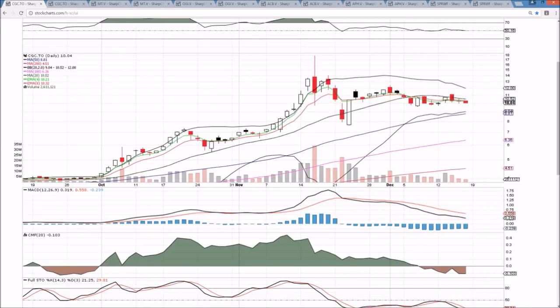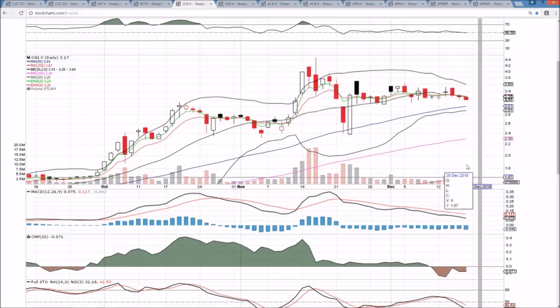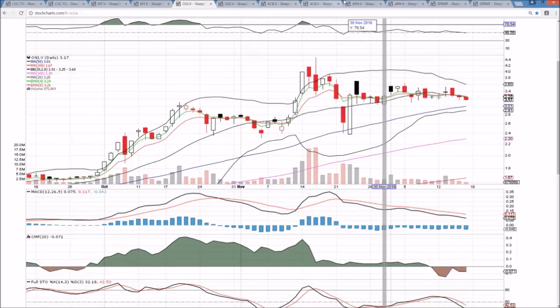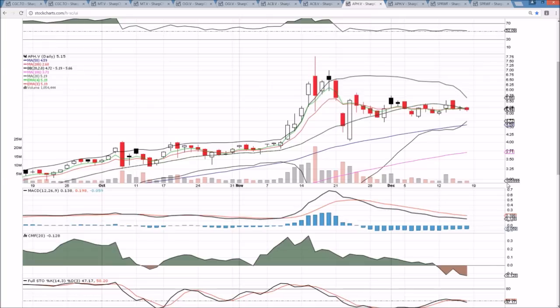APH and OGI should see some clear spikes in volume, and you can see that volume tapering off towards the end of the week for OGI, and same for APH, although we did see a little bit of an increase in volume on Friday. Clear breaks likely coming. We'll see which direction it comes in.